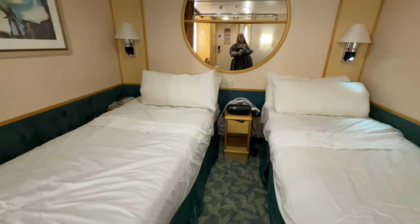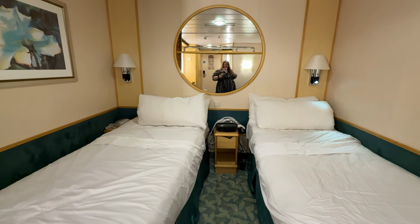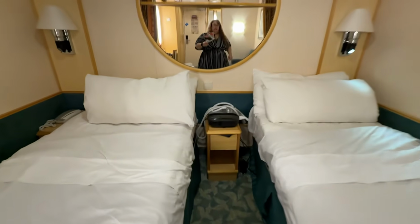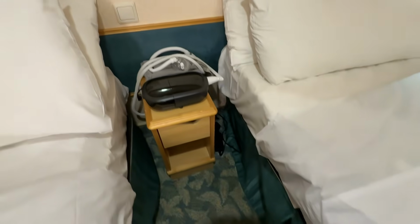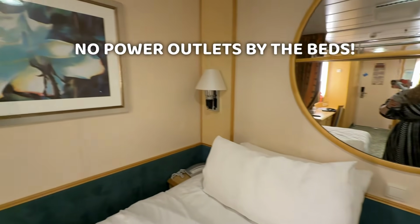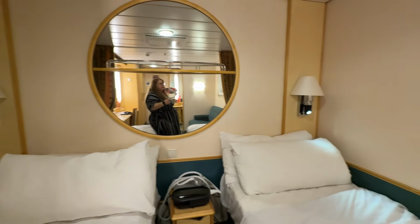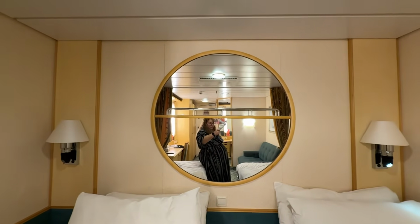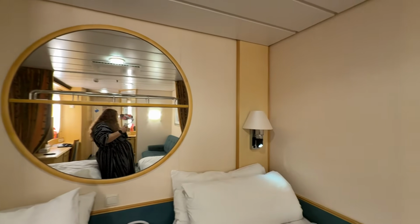I've got my CPAP there in the middle. I do need to ask for an extra pillow so I can make up my body pillow. I've got my body pillow case waiting back here behind my CPAP. I got a little drawer there for my nightgown, but I could not find a power outlet for my CPAP, so I will have to find that. But I like the mirror. It's a nice touch. It gives a lot of extra room in the cabin, and yeah, it's really nice.